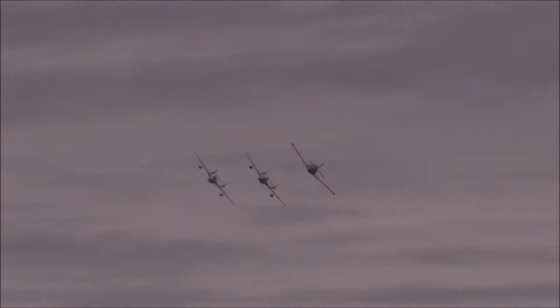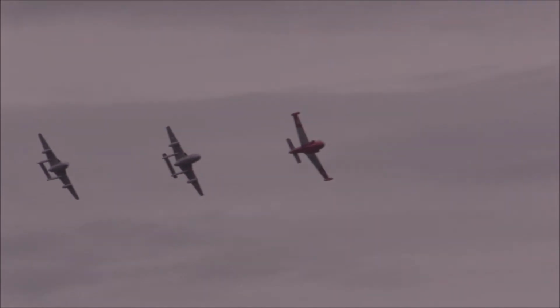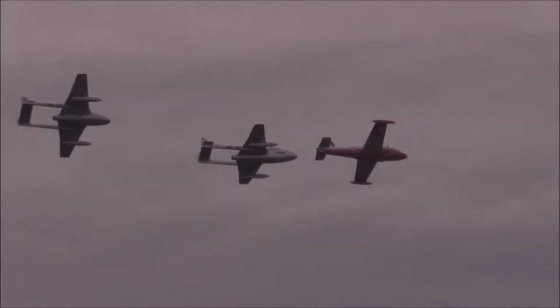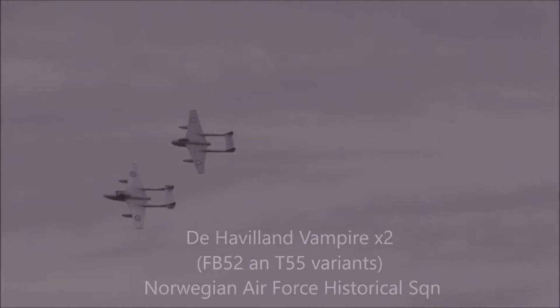That engine was developed by Frank Halford, de Havilland's engine man, as the Halford H1 before it became a de Havilland product as the Goblin, because de Havilland, of course, developed and built engines as well as airframes. It was a pair of H1s that fired the first prototype Meteor. Yes, indeed, because other power plants were delayed.